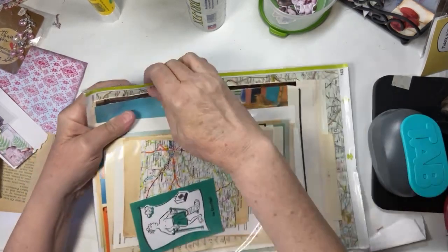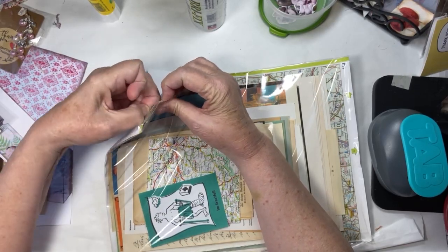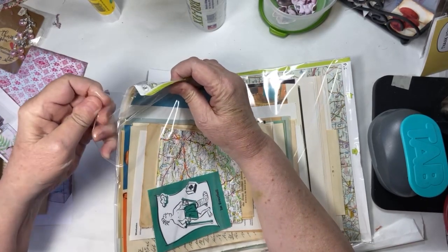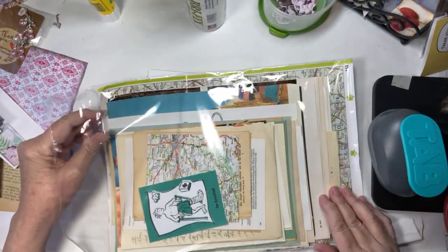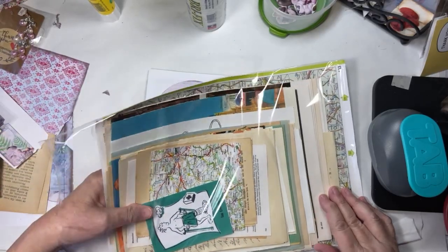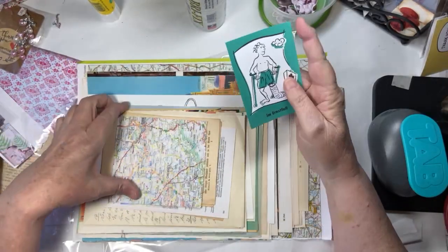This is what I'm hoping we get to today. I've got to get moving on this journal because it's taking me too long. I still have some of the mystery surprise boxes, and usually when I'm making those up, that is what takes a good part of 2 weeks out of my month. So let's see what we've got.